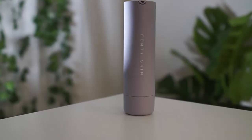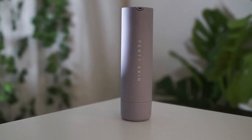And to conclude the last part of our Fenty Skin review, the Hydra Visor Invisible Moisturizer with SPF 30.